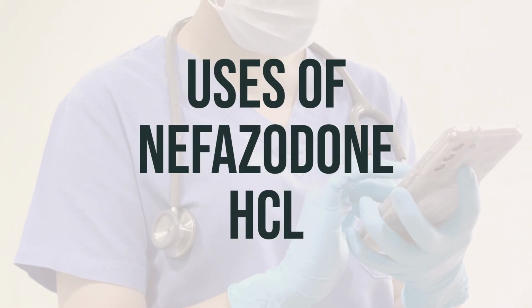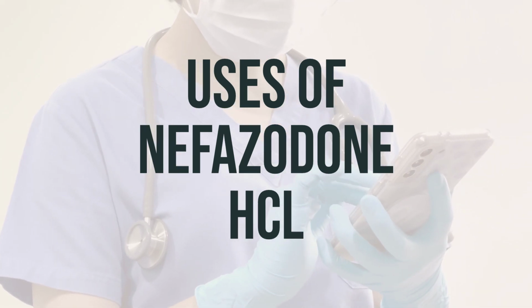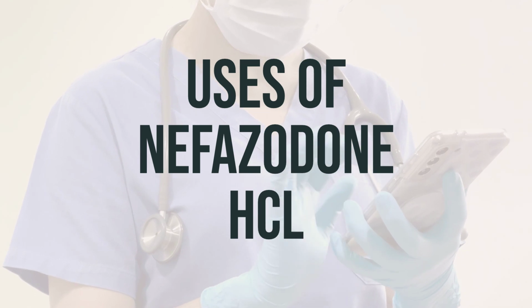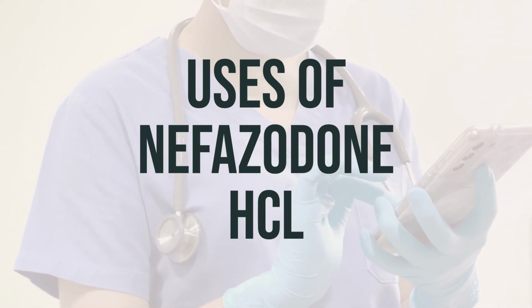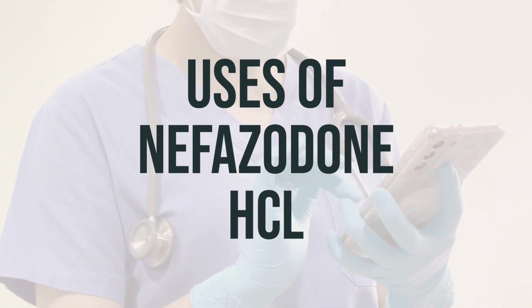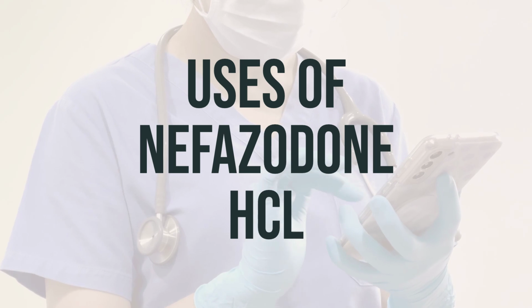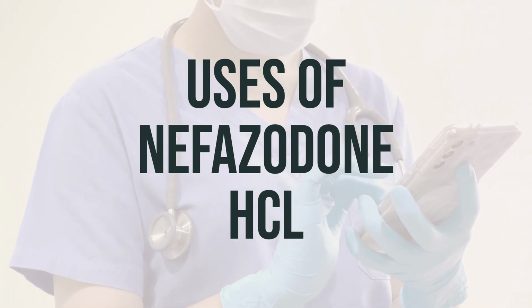Today, we're talking about Nefazodone Hcl, a medication used to treat depression. Due to the potential risk of liver disease, it's typically reserved for use after other medications have been tried. Nefazodone works by helping to restore the balance of certain natural chemicals in the brain, such as serotonin and norepinephrine. It's important to follow your doctor's instructions carefully when taking this medication.